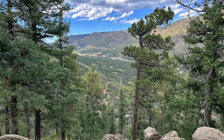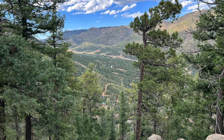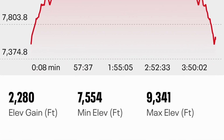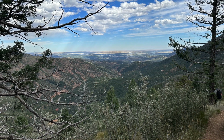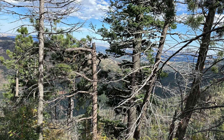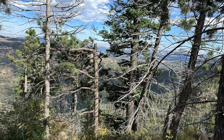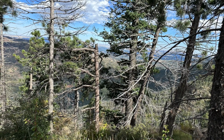My fitness app, Map My Run, said that the highest point was 9,300 feet, started around 7,500, so the elevation gain was around 2,300, somewhere around there. It took us about 4 hours and 40 minutes, but we took some breaks. There's a nice lookout at the north side at the last switchback going up. It's a good place for a break, and then another 0.5 miles to the top.